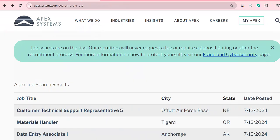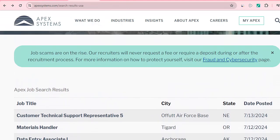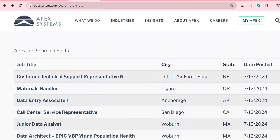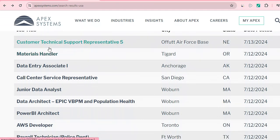Now, the other opportunity we get from apexsystems.com. Right, so the Apex Systems platform provides some career opportunities that you can do from a remote location. As you can see, I've already gone to their career website. So you just need to select.